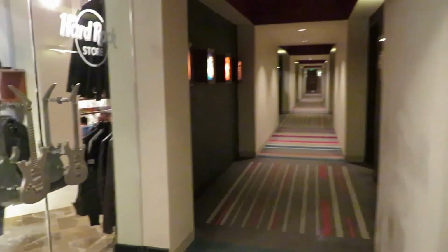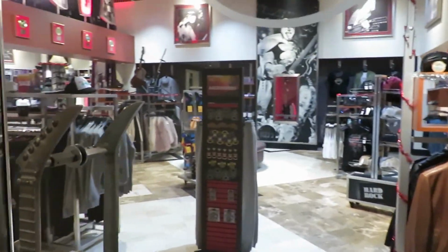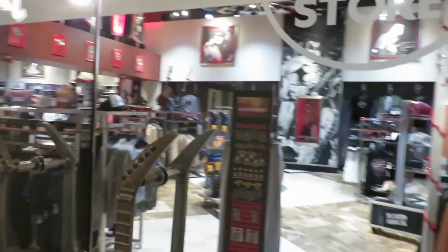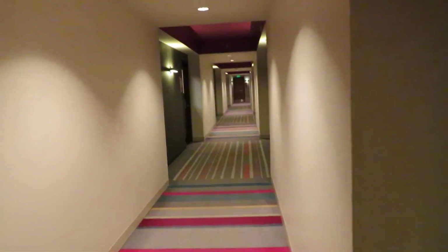And here is a continuance of the gift shop. And then this is just getting into guest rooms, so you can see the hall.